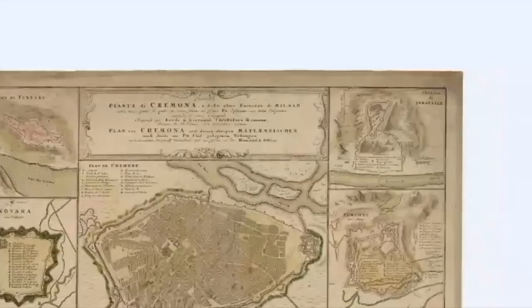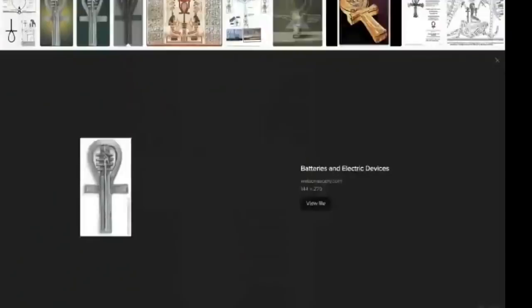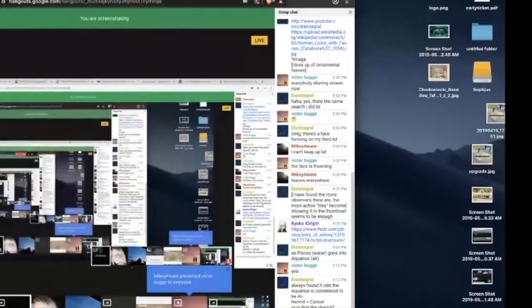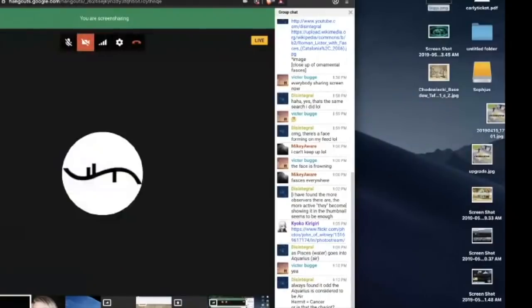But yeah, I wanted to also make a symbol into a device today, just as you have done, Andreas, with the Ankh, or tried to. I'm going to try as well. So I'm going to screen share your entire screen. Yes. Okay. So just tell me when you're seeing what I'm seeing.